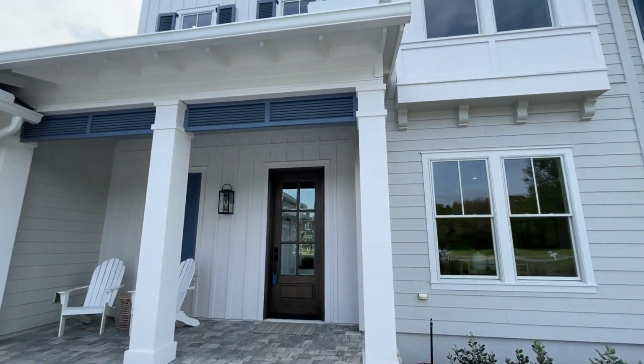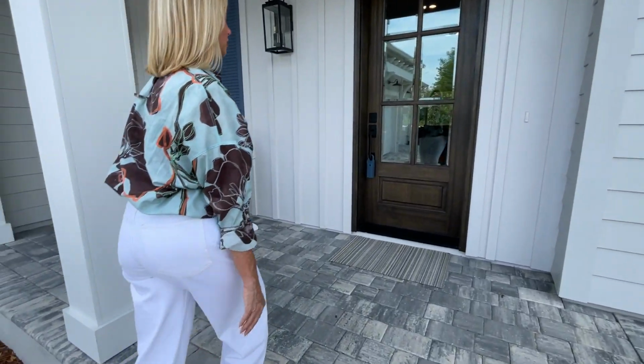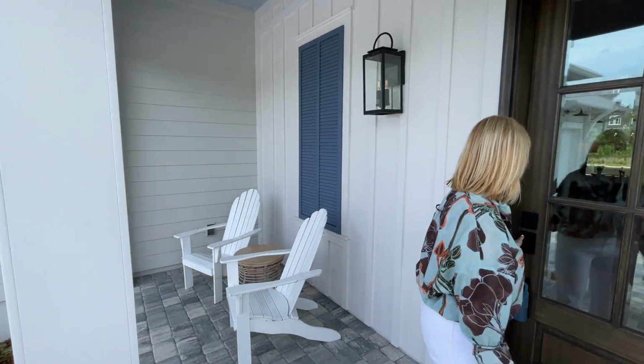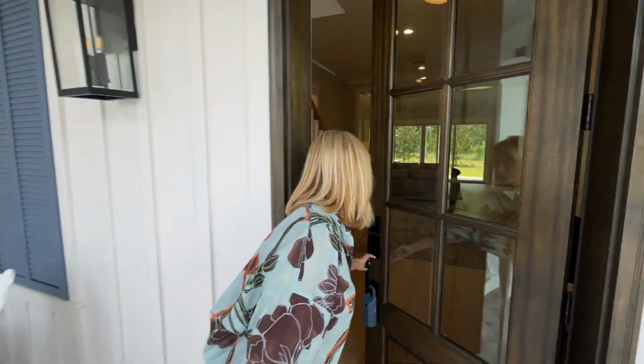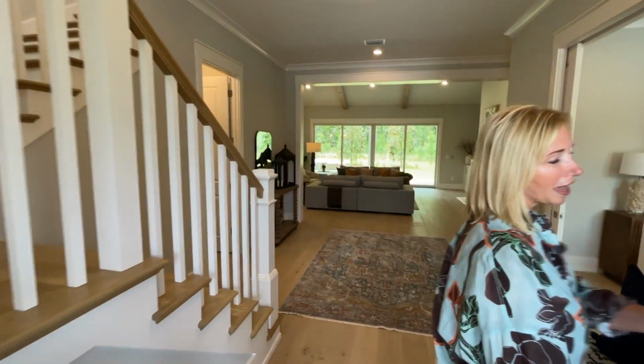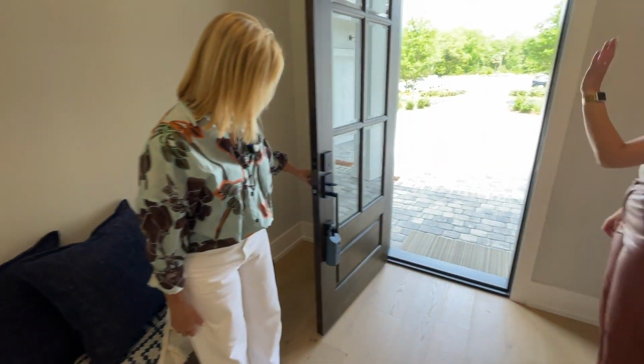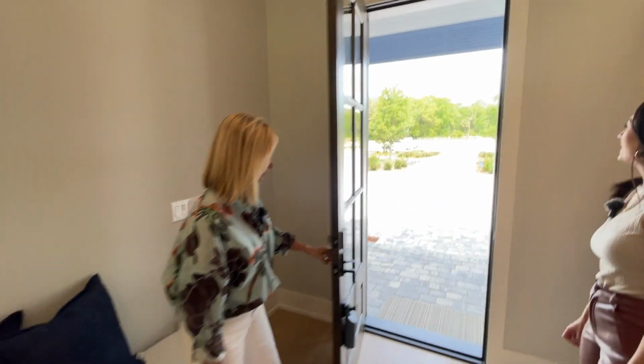A nice, wonderful sense of entry, a little front porch here where you could put a swing if you wanted to. Love that. And then opening into this welcoming foyer, just a wonderful sense of entry. May I point out this beautiful mahogany door. Beautiful. With the glass, you can see through, it brings in that natural light.